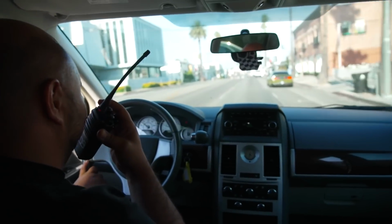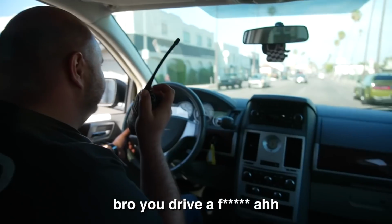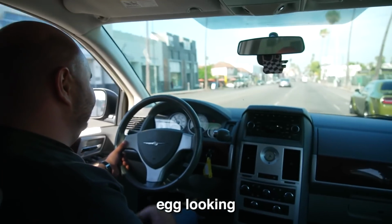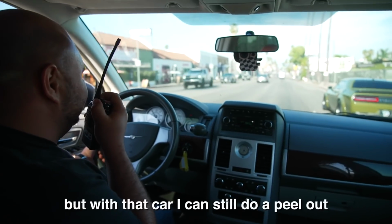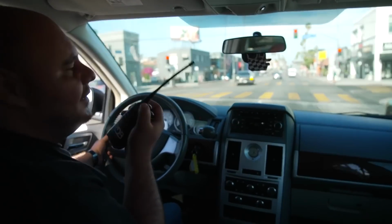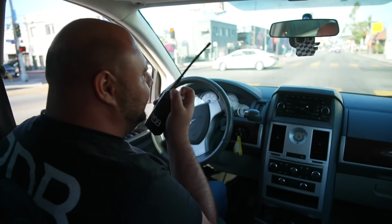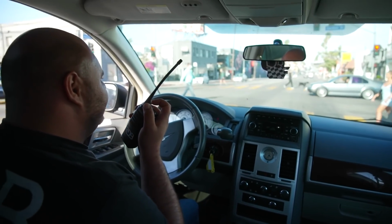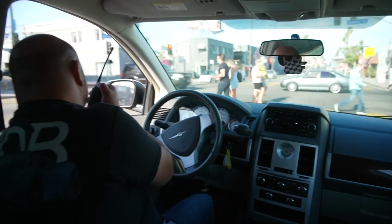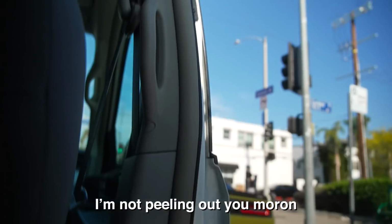Bro, you cannot even peel out. You can't even do a normal peel out. Do a manly peel out, not a wussy one. You want me to teach you how to do a burnout? Bro, you drive an egg-looking four-wheel drive X6M. Shut up. You have this car, you cannot do a peel out. That's a shame. Look, YouTube people, you cannot even do a burnout. Burnout, peel out, same thing. What did I just do? You cannot even do a normal one. Burnout, do it. He's gonna do it, I think. Not feeling it, you moron.